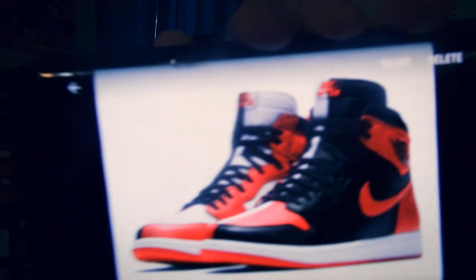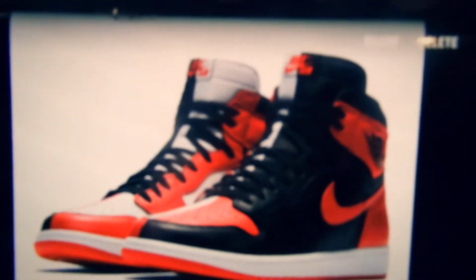Next up, we have the Air Jordan 1 Homage to Home. Now, I do like this shoe. I'm not sure if I'm completely sold on it yet, but it's pretty dope in my opinion. I do like these now. Then someone said something about Scarface. Yeah, they do remind me of the Scarface Air Force One. And they do remind me of the movie Scarface, just by the way they look.